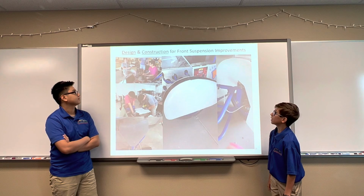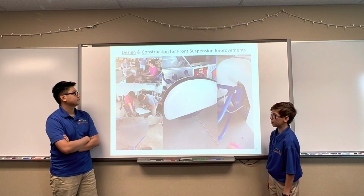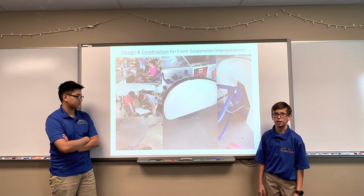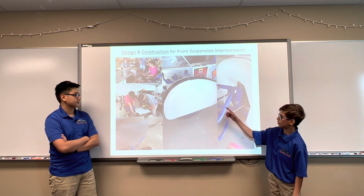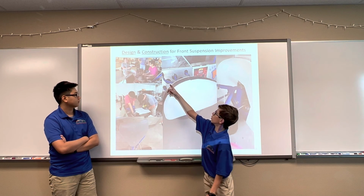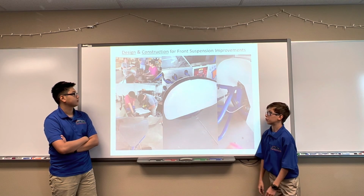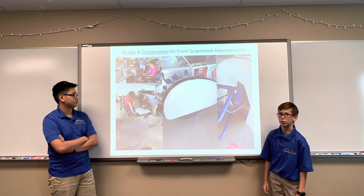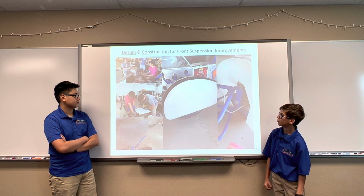This is the design and construction for the front suspension and improvements. In the bottom left, you can see the covering for the wishbones to make them more aerodynamic. In the middle and on the right, you can see this new composite wheel covering we made. In the middle, you can see these foam inserts behind where the suspension pieces enter the side impact structure, and they're to reduce airflow relative to the holes.